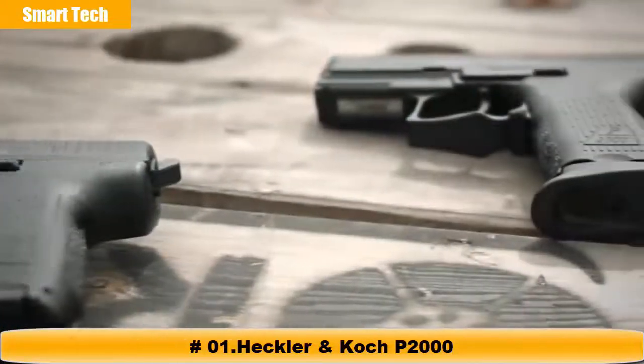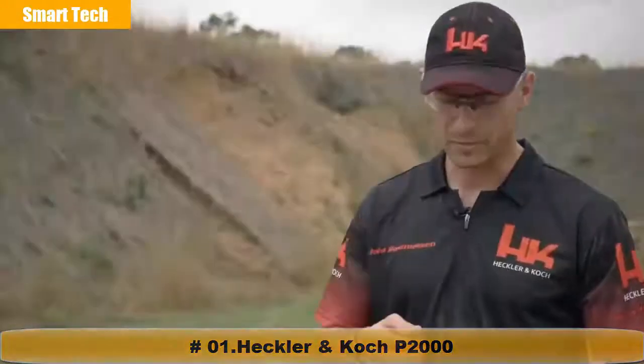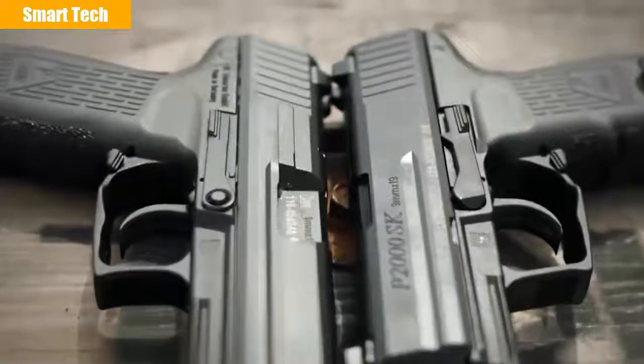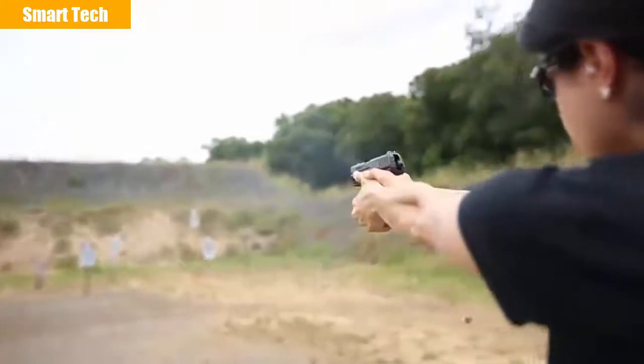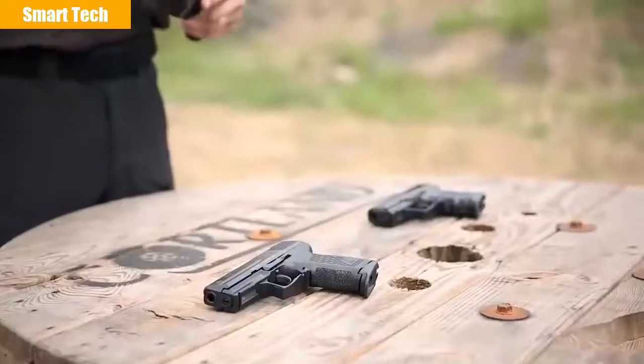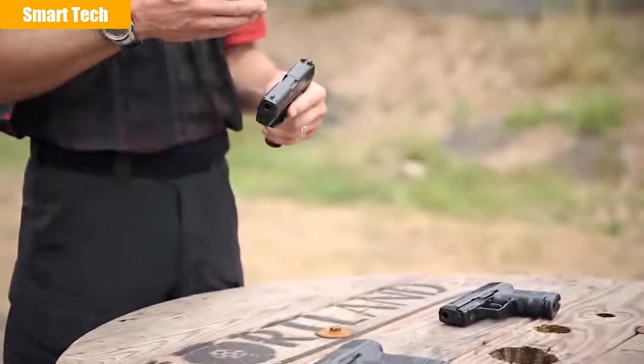Different models of the P2000 include the full-size P2000 and the subcompact P2000 SK. Different trigger variants of the P2000 and the 2000 SK include the LEM trigger variant, as well as the traditional double-action variant. All operating controls on the P2000 and the P2000 SK are fully ambidextrous.